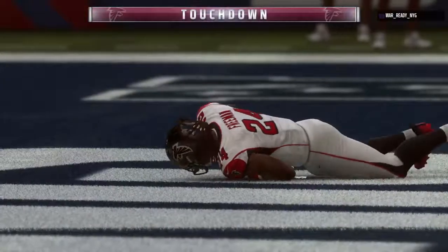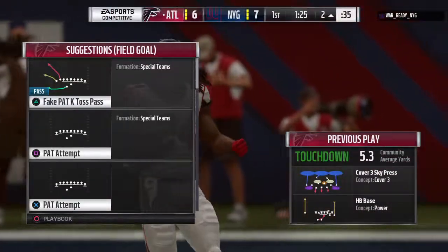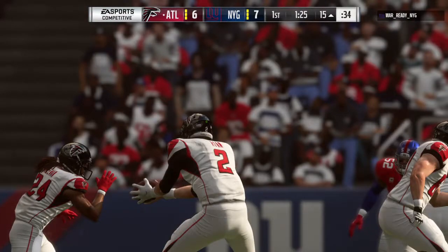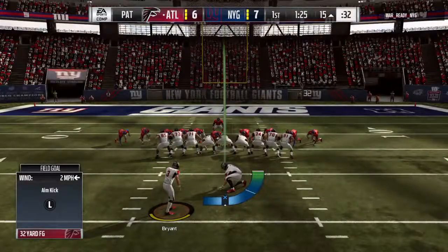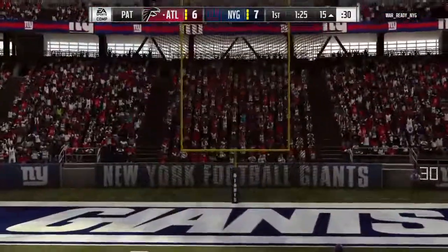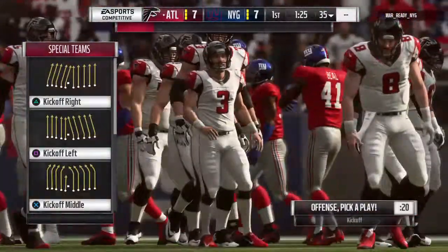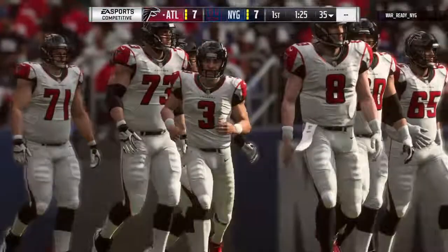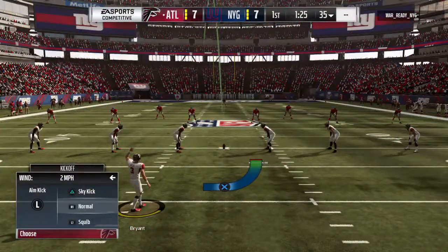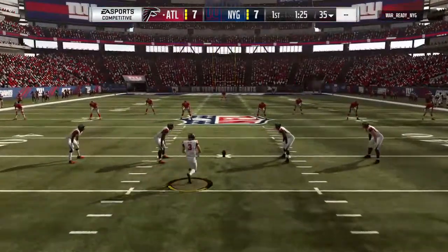And he is into the end zone for a Falcon touchdown. Devontae Freeman taking it in from the 20. And the Falcons are an extra point away from tying the football game. Bryant tacks on the extra point, and we are tied at 7. So a tie ball game here as the kick's away.